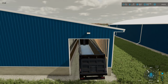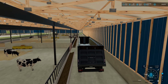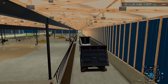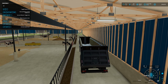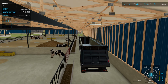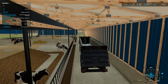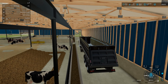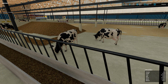We did buy a slurry spreader actually, and as you see, we don't have the auger in the barn anymore because I figured out, let me turn on the menu here, there's actually a trigger to fill the manure. I did not know that. I just happened to see it at some point in the past. Yep, so there we go. Start filling. Boom, manure starts going into the trailer. That would have saved me a lot of money in the beginning.